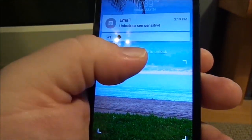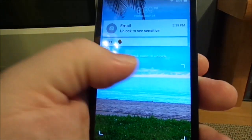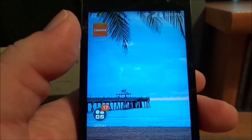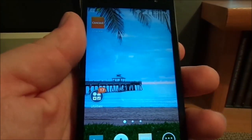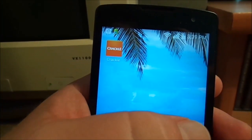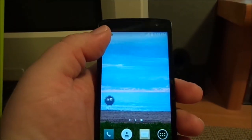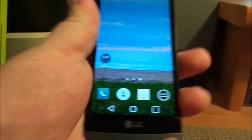Now, this does have the gestures to where you can turn the screen on and off just by double tapping. I do have a code set up on this, and I don't mind because you guys will probably never actually see this in real life, so I don't mind if you know what that is. But yeah, other than that, so far I'm really, really pleased with the phone.